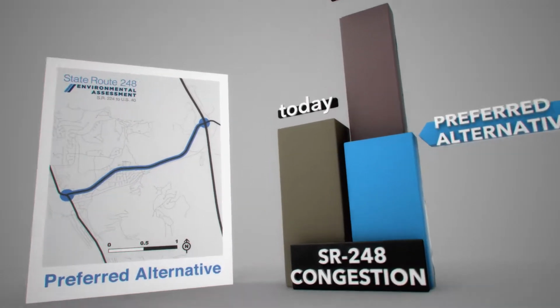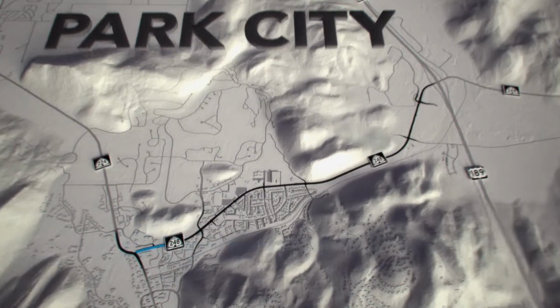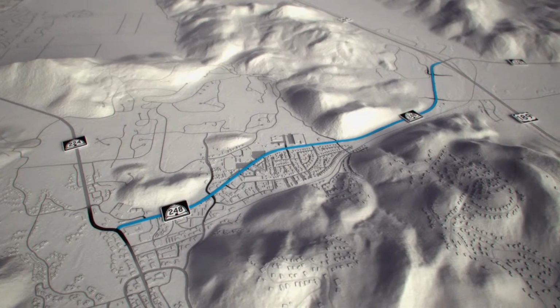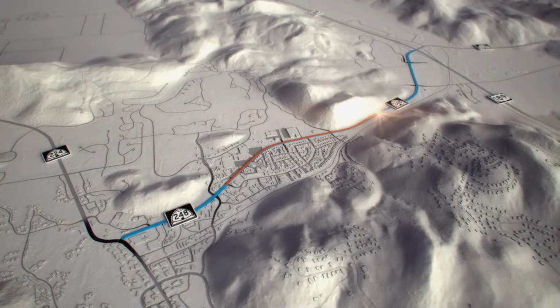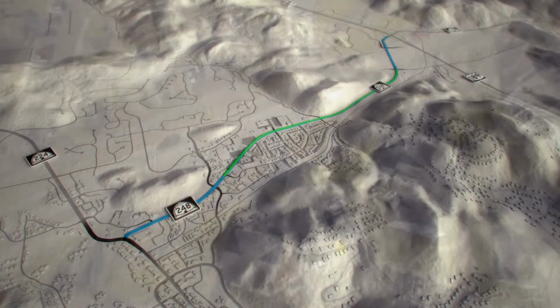Here's how the preferred alternative would work. 2 lanes in each direction would be extended from Park Avenue all the way to the Highway 40 interchange, signaling the end of the bottlenecking single lanes of traffic between Sidewinder to the west and Richardson Flat to the east, allowing drivers constant travel without any need to merge.